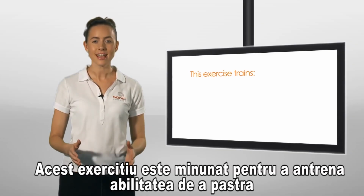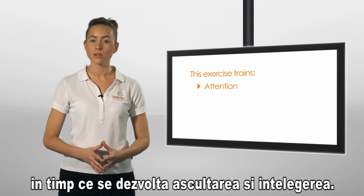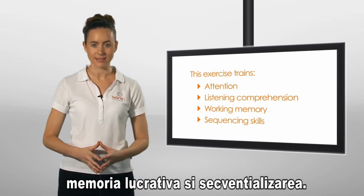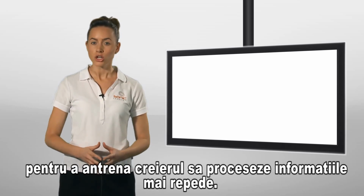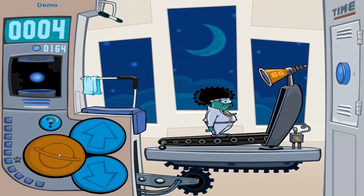This exercise is excellent for training the ability to sustain attention while also developing listening comprehension, working memory and sequencing skills. In this next exercise, participants are required to sequence a series of tonal sweeps that increase in difficulty and speed to train the brain to process information faster.